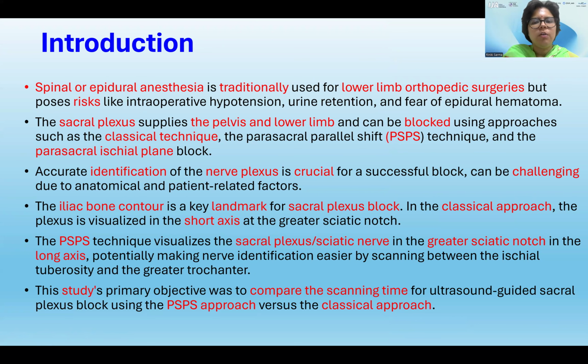Accurate identification of the nerve plexus is crucial for successful block and can be challenging due to anatomical and patient-related factors. The iliac bone contour is a key landmark for identification of the sacral plexus block. In the classical approach, the sacral plexus is visualized in the short axis at the greater sciatic notch. But in the parasacral parallel shift technique, the sacral plexus is visualized in the greater sciatic notch in the long axis, making the nerve identification easier by scanning between the ischial tuberosity and the greater trochanter.